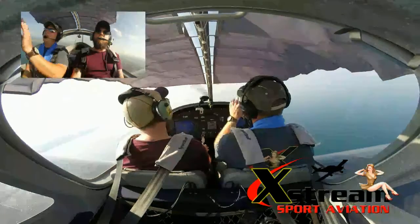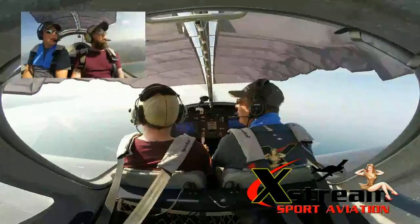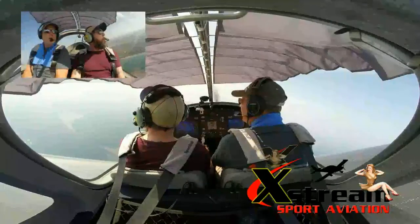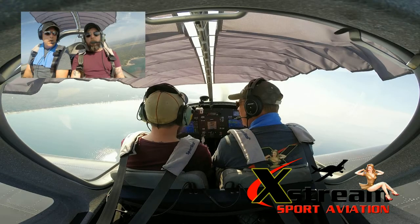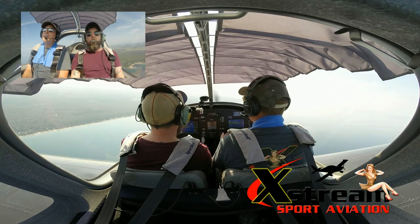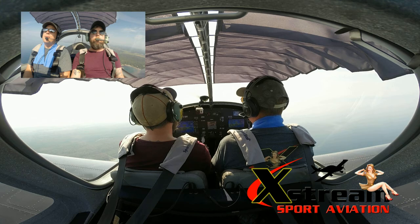So this doesn't give us a great sight picture over the water, so we'll go towards land because you're going to lose the horizon. So you can see that the motions are very, very subtle on this stick. You can almost feel when I'm doing it, it's just so small. Now if I want to climb this plane, I just pull a little bit towards me. Just like that. You can feel that nose coming up.